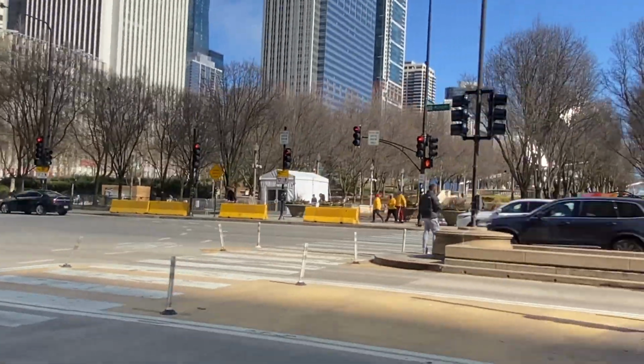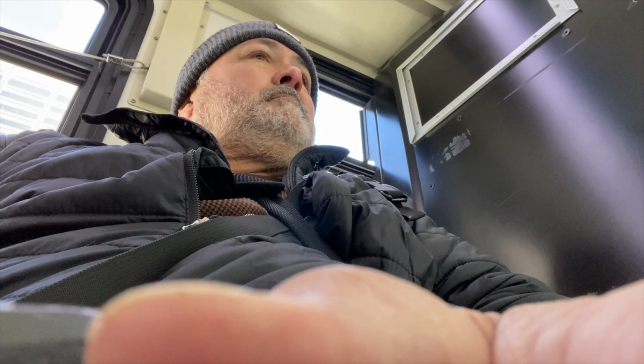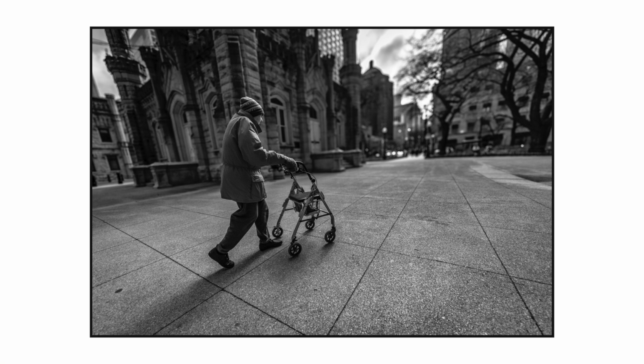We then found a park bench by the actual water tower in downtown Chicago and did some people watching, and that's where I snapped this shot that I really love. For me, everything comes together in this shot.